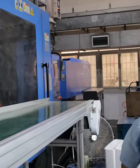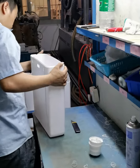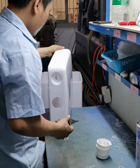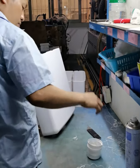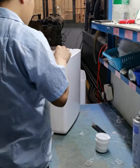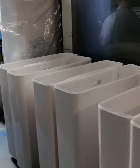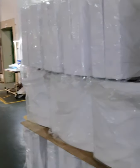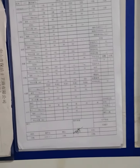Now we can see our workers removing the burrs. All the cistern housings will be inspected and checked before delivery to the assembly line. Speaking of exposed cisterns, our production capacity reaches 12,000 sets of finished products per day. And this is our daily operation record and equipment maintenance record.